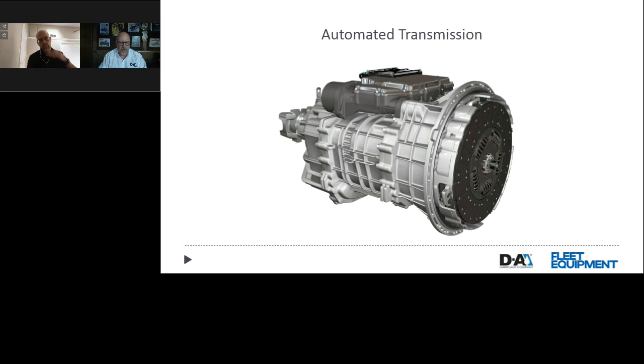Being able to control the timing, all of that leads to the shifting. One of the things I read recently was from the NACFE, the North American Council for Freight Efficiency. They claim, and this is a quote from them, that fleet owners should expect to see an average of 1 to 3% improvement in fuel economy when switching to what they call an automated manual shift or automated transmission.